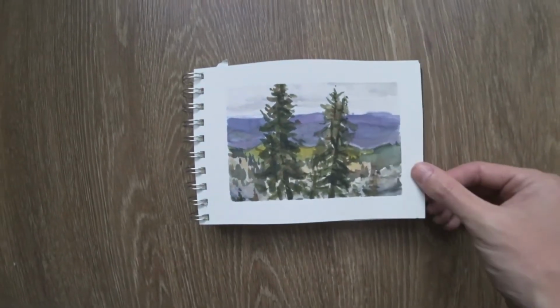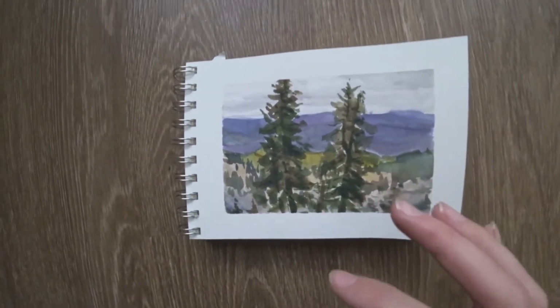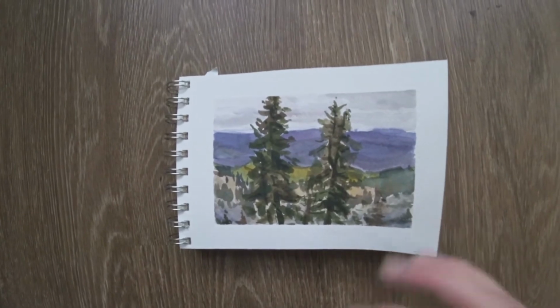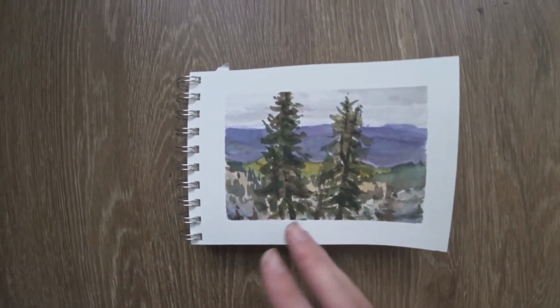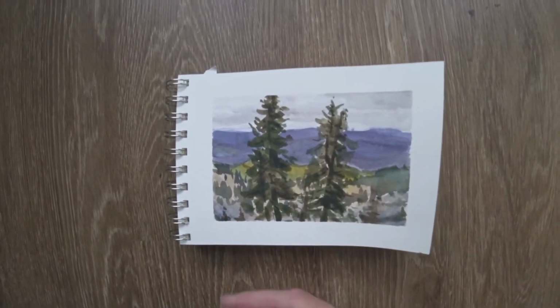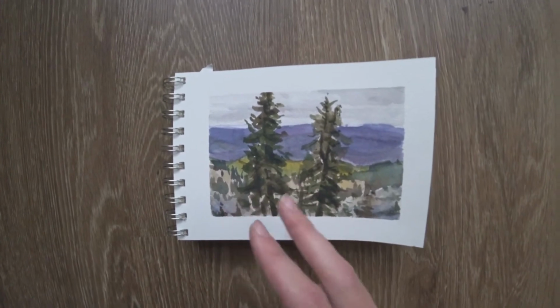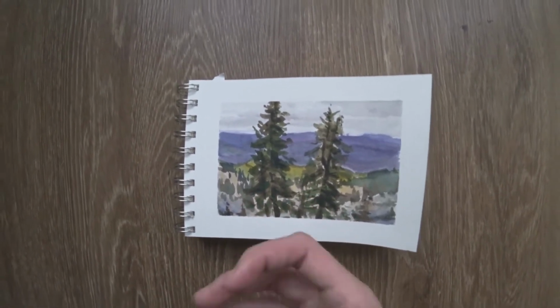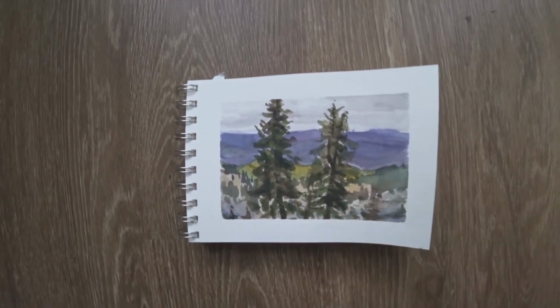This last one, obviously I was most excited about this last scene. I don't know that I captured it as perfectly as I had wanted to. I think the trees in the foreground, I kind of overdid them a little bit. It kind of killed the composition. It may not have been the best composition anyway, and I kind of knew that before I started painting, but I decided to go for it anyway. But hey, can't win them all.